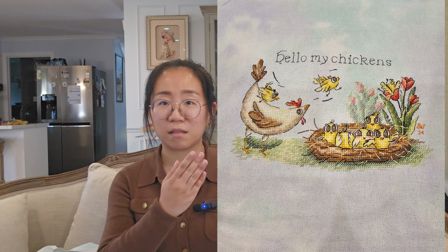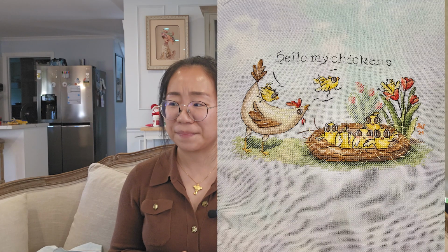Now, first thing is I recently went to a framing store and finally, I guess, was in the process of getting my piece framed, and the finished thing looked like this. And it is a gift for my boss, and it just so happens that her birthday is on Good Friday. So let's just say I did not expect how expensive this framing ended up being.